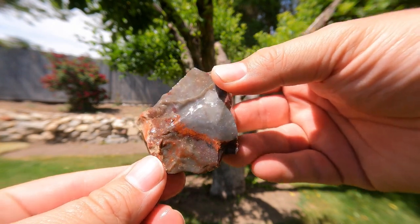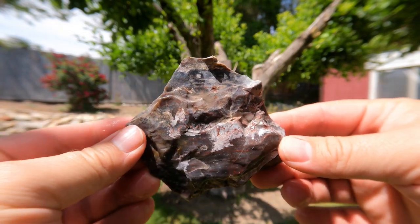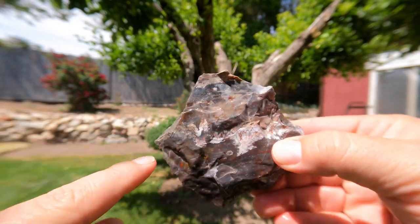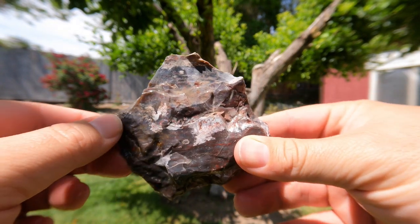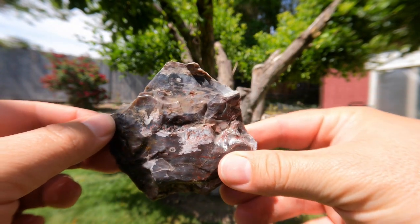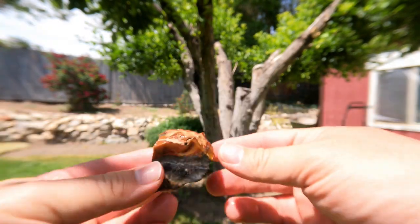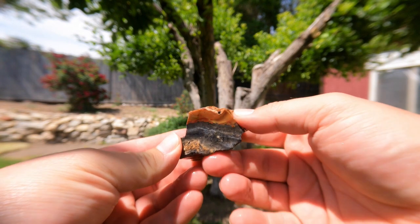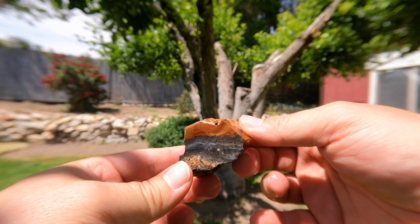Pretty cool. This one was pretty interesting. Look at the little zigzag going through it with the red. It's almost like a little graph or something. It's pretty neat though. This little piece had nice contrast. We've got the black and then some red going into some nice patterns there.